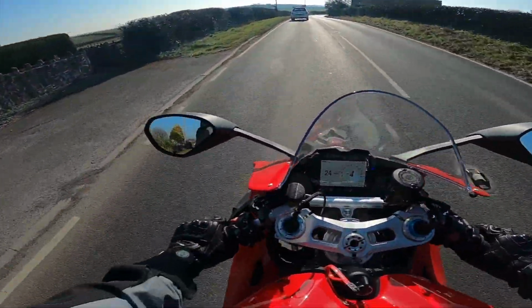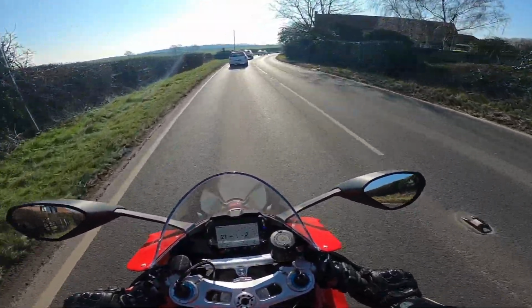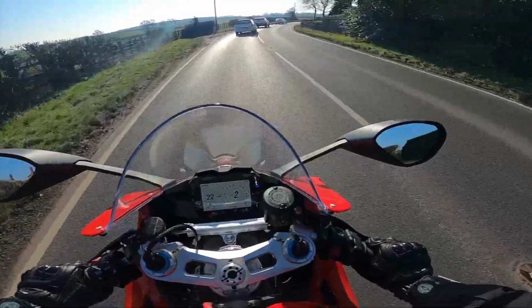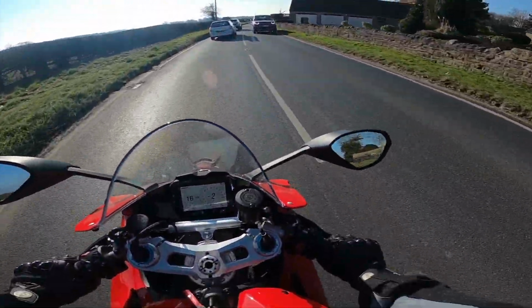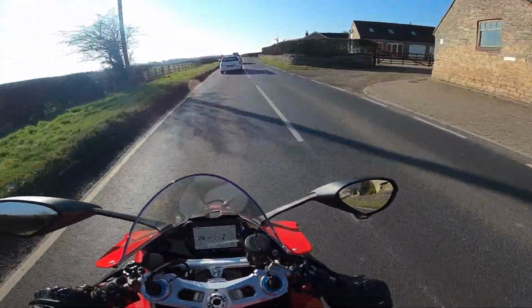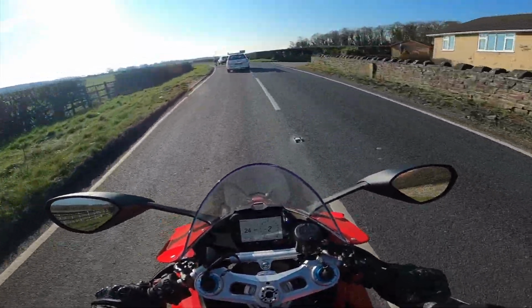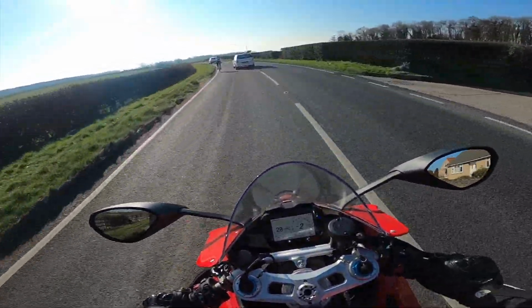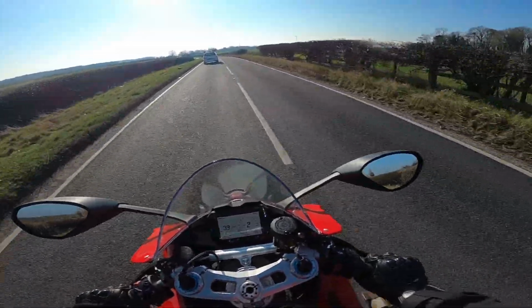This Ducati feels a little bit more aggressive. It feels a little bit more over the front, ready to go. And the position of the pegs, for me at least, makes me feel like I can move around on the bike a bit easier. I'm up on my toes. It feels a bit more natural for me to get in a sporty position.